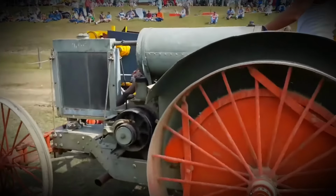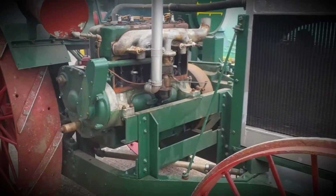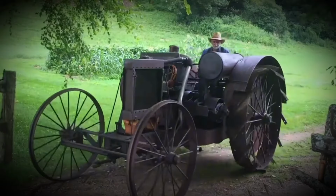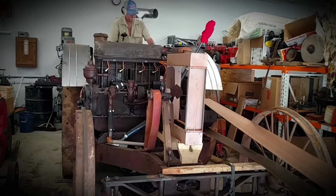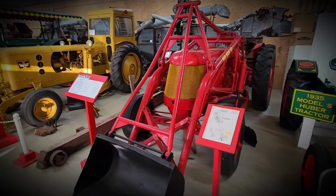The steel-lugged rear wheels and smaller front castor wheels gave it excellent traction and maneuverability on the loose earth of Midwestern fields. Its open, skeletal frame and upright exhaust stack made it visually striking, while its minimal controls and straightforward mechanical layout appealed to first-time tractor operators still adjusting from reins to steering wheels.